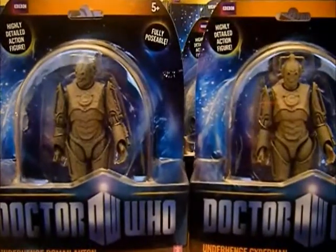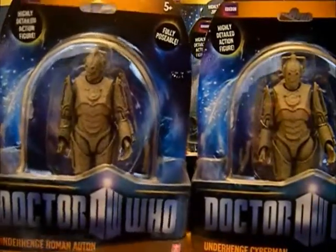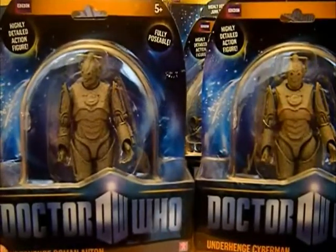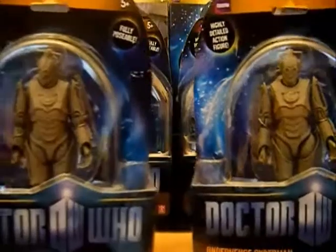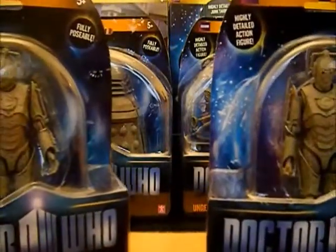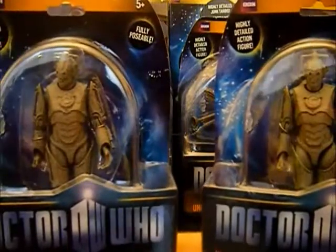But just recently, as I say, I bought these four from Forbidden Planet today, and the two Tardis playsets were only £10 on Amazon, so I decided to buy two.